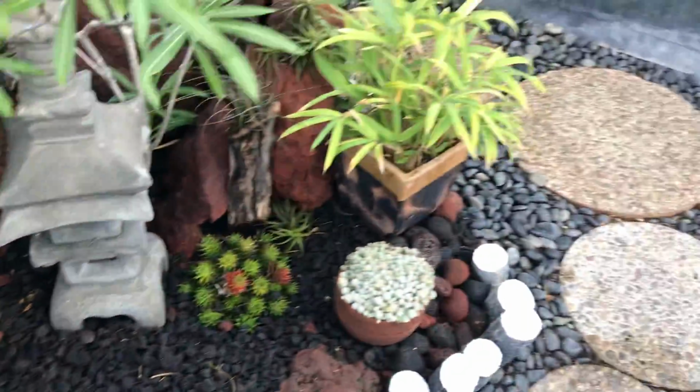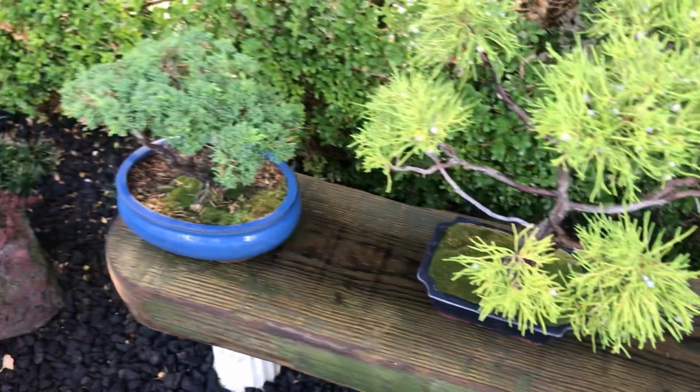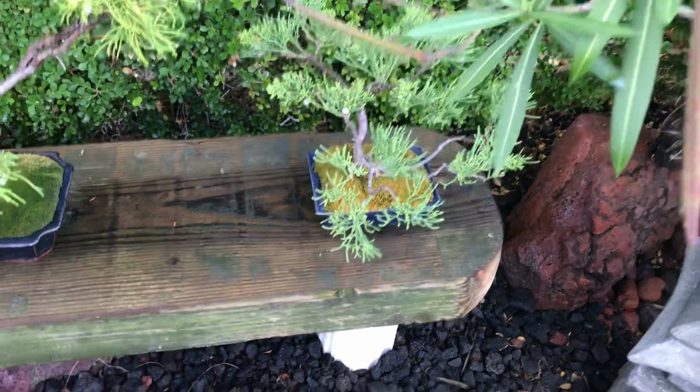Over here, some bamboo in a pot. And then I have some over here on the bench. I had my neighbor cut a piece of wood for me and round off the edges. He was very good to do that.